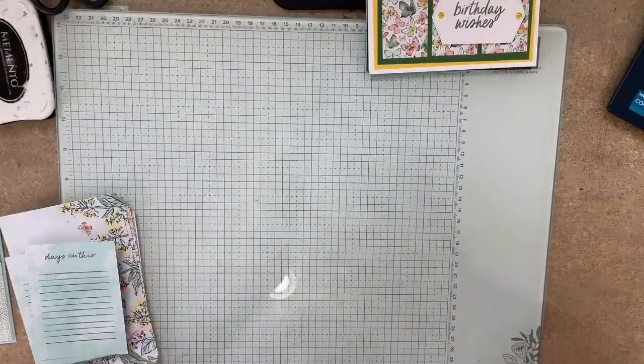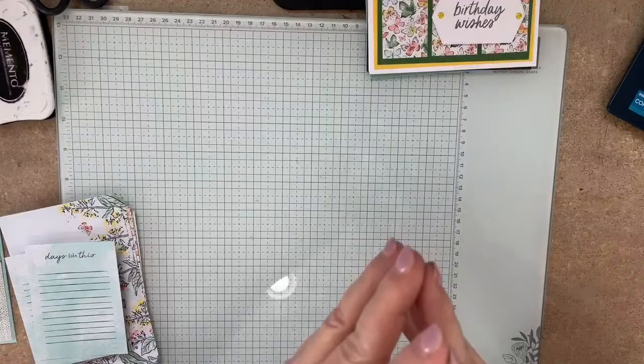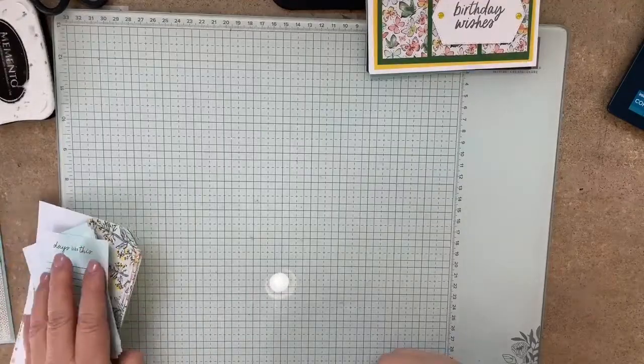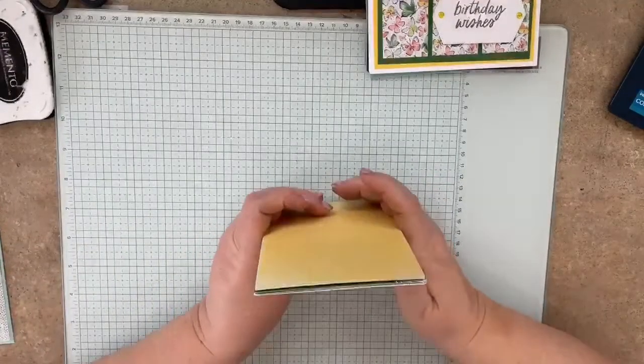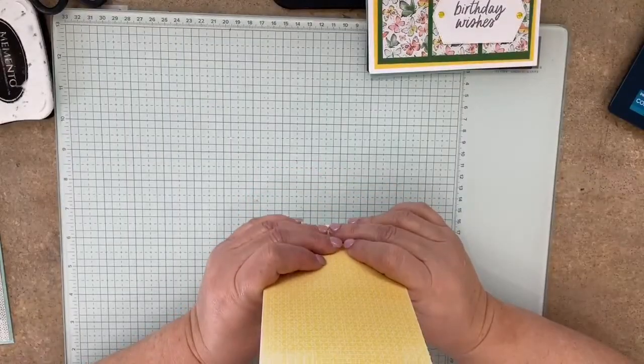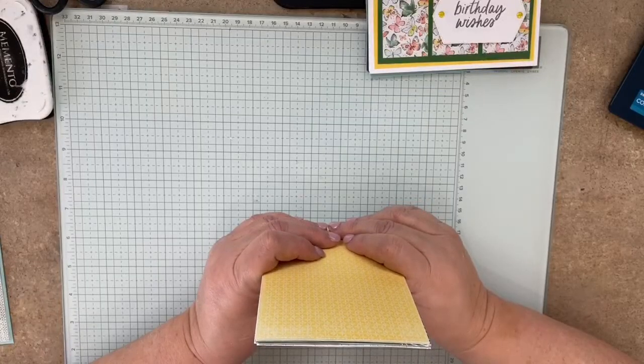Stampin' Up! is getting ready for the new catalog year, which is in May. Demonstrators are going on stage in about 2 weeks. I opted out of On Stage this year just because the travel was pretty expensive. It was a pretty expensive convention, so I opted out of that one this year. I won't be going, but I will be sharing all the news as soon as I get it.